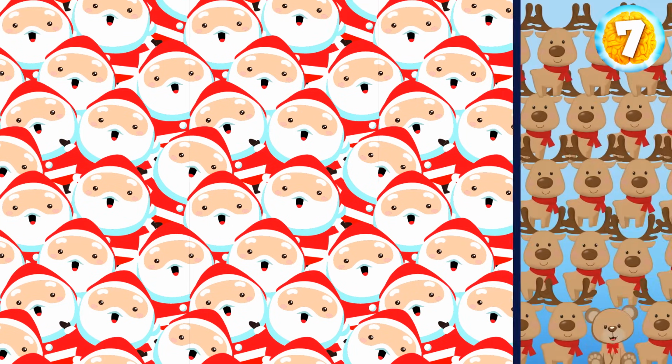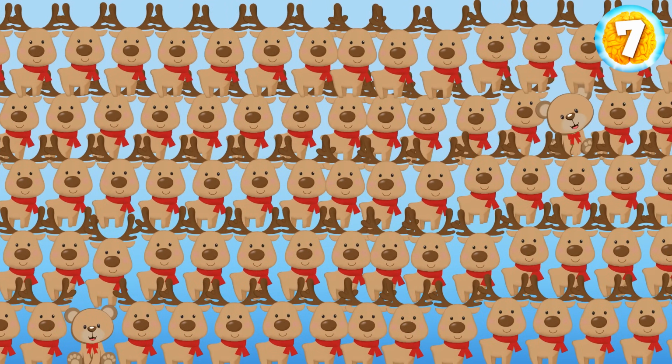There it is. What about these reindeers? Can you see any bears among them?